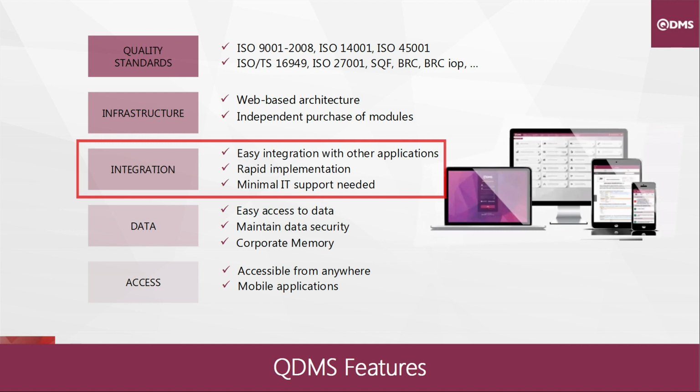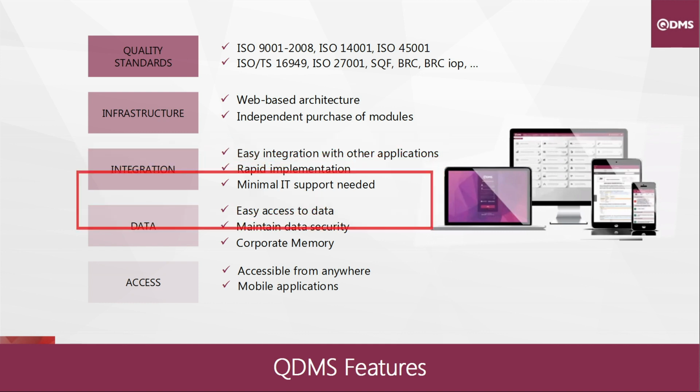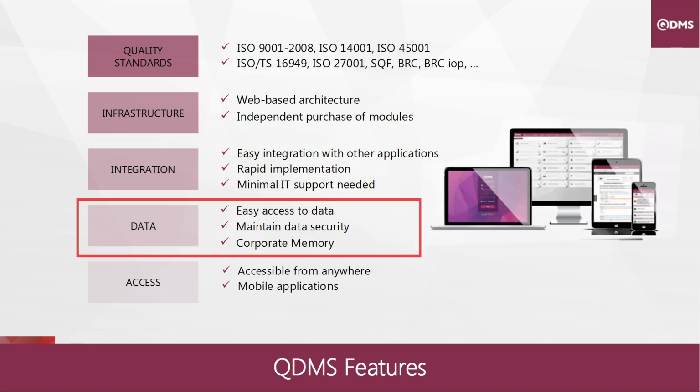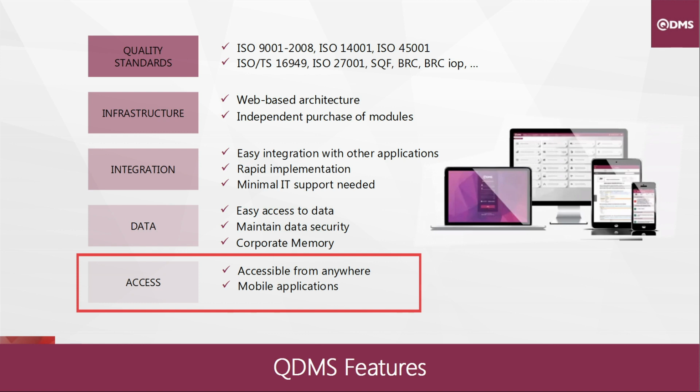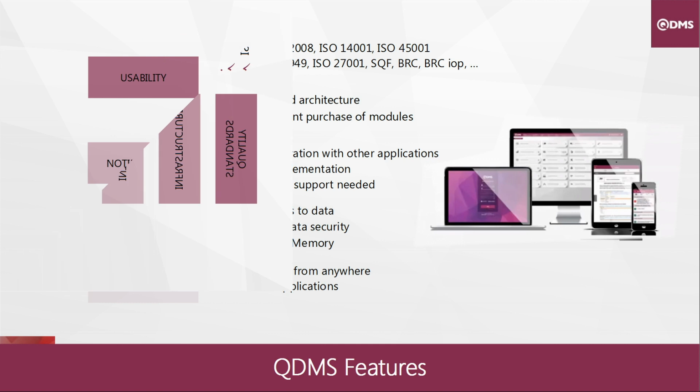The implementation of QDMS is the fastest ever. There is absolutely no coding experience required to build or administer processes. This, along with its internet-based infrastructure, greatly minimizes the need for IT and technical support. QDMS neatly organizes all of a company's data to provide a firm corporate memory, which all employees can have access to, whether it be from a web browser or the mobile application available for Android and iOS.